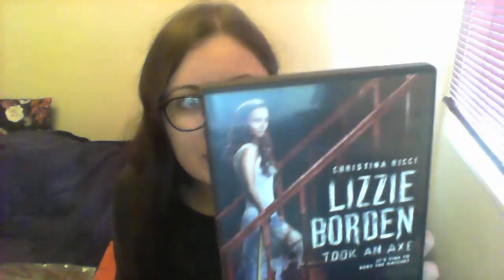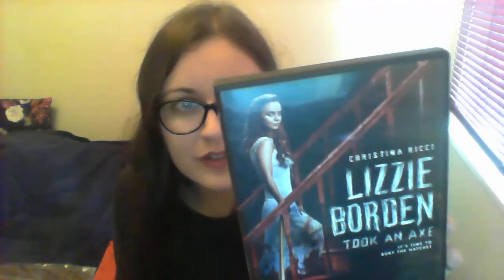Christina Ricci, sorry. And I don't know much about this one. I haven't really heard anything about it. I think it's just the girl on the front cover. Obviously Lizzie, she gets accused of murdering someone and has to find out whether she did it or not. It says it's like a good girl gone bad kind of story. So yeah, don't know too much about it. Looking forward to it though.